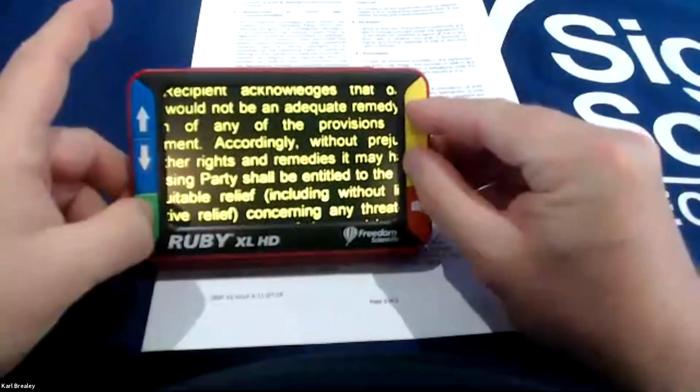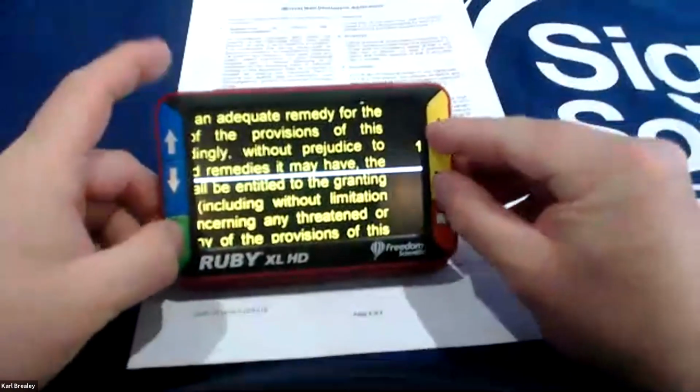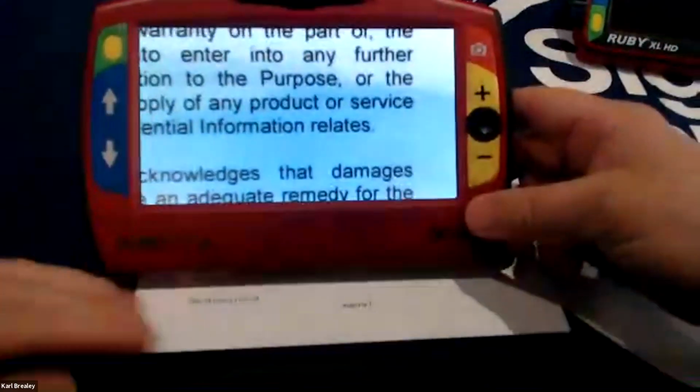When you're also on this text, you have the ability to put an underline out. So now I can follow the text across the page with the underline. I can also place a mask and turn it off at the same time. So at that point, I will actually just move on to a slightly larger brother. This is the Ruby 7.